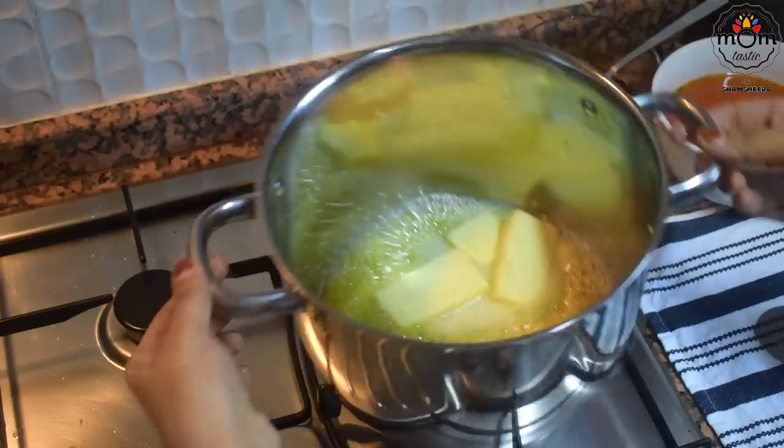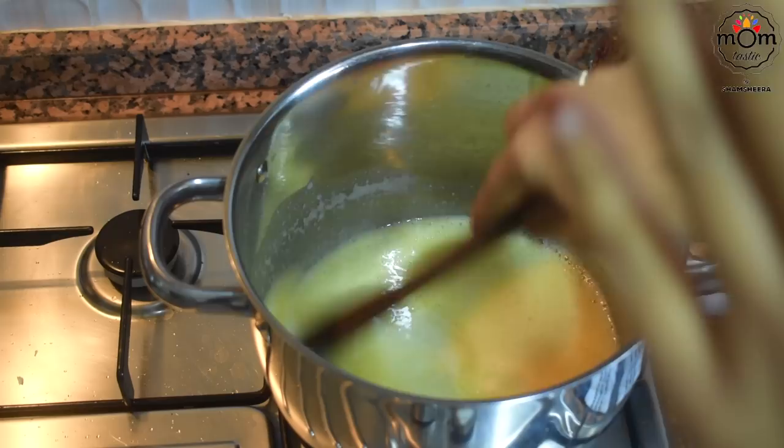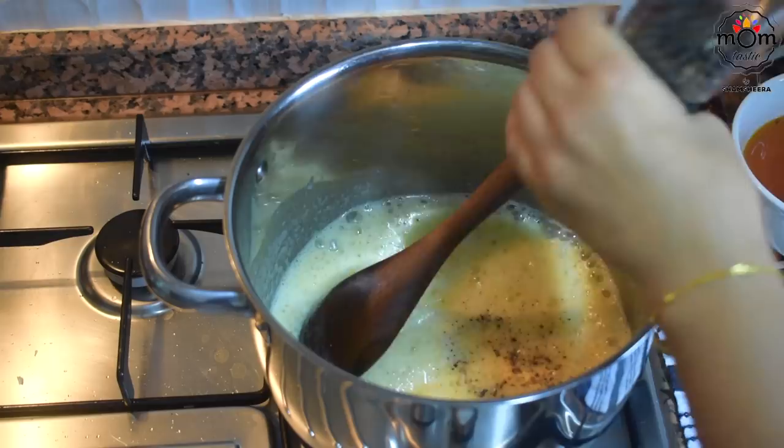Melt 150 grams of butter along with 3 tablespoons olive oil. To this add around 1/4 cup flour. Mix well till the flour is cooked in the butter. Add some salt and crushed black pepper. Mix for a minute and then goes in cheese.